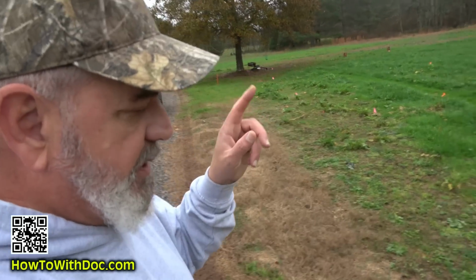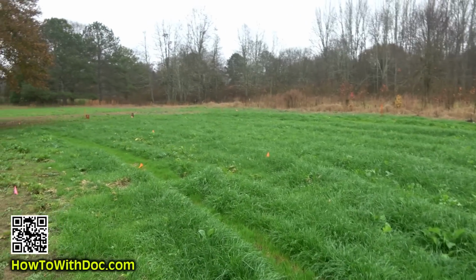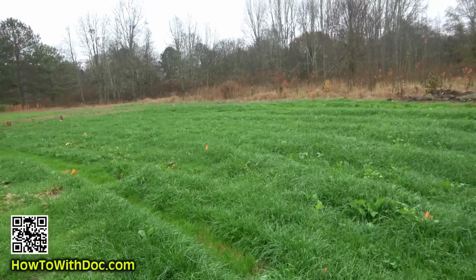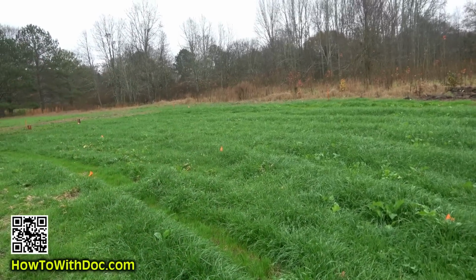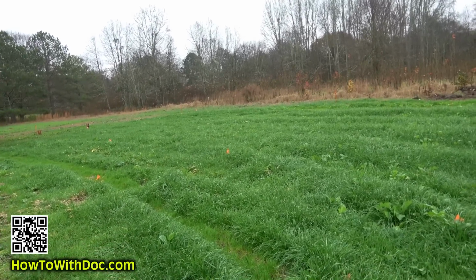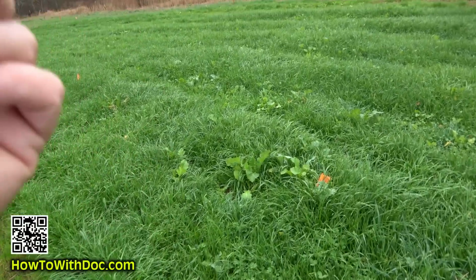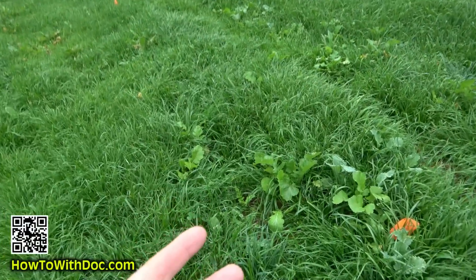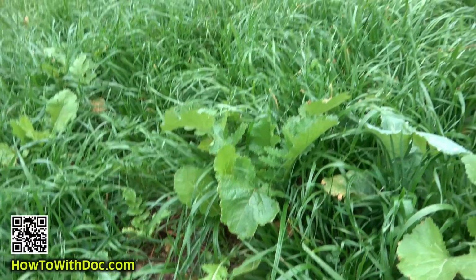Let me show you what we've done. Now this is the winterizing process of this field. This is the most amazing winterization and change. This was just nasty raw dirt, okay? And we came in here and we have planted clover. We've got a little bit of winter peas. We've got brassica. We've got ryegrass. And I want you to look at the biodiversity here in the middle of December.